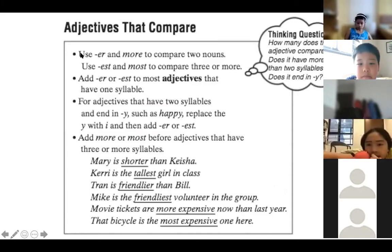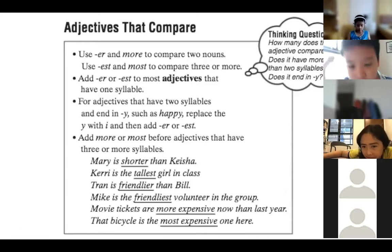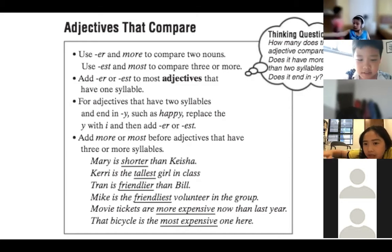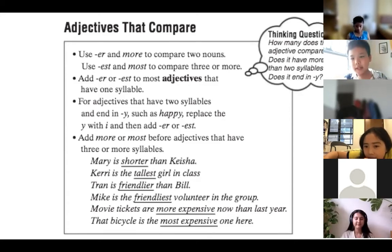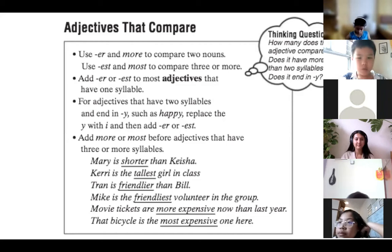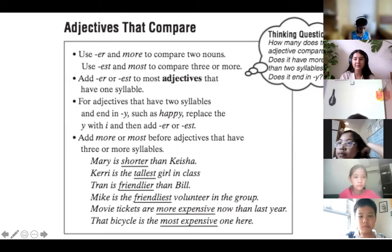Can you please read from use to add, Lily? Use er and more to compare two nouns. Use est and most to compare three or more. Add er or est to most adjectives that have one syllable. For adjectives that have two syllables and end in y, such as happy, replace the y with i and then add er or est. Good job.